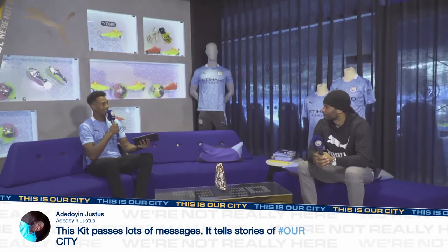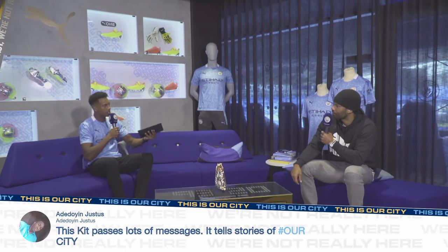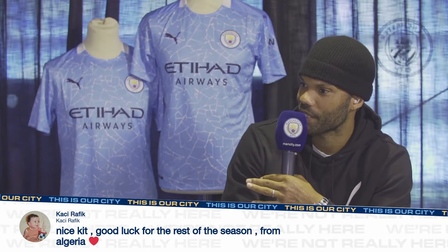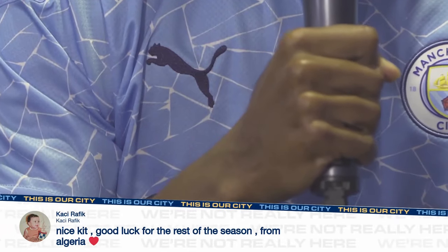Anyway, let's talk a bit about this kit because there's something that you noticed as I was modelling it. I was walking around, showing it off, being proud of this brand new kit. Yeah, obviously all the designs are the same, but the layer of them is unique to each individual kit. So every fan that purchases this is going to be one of one, which is unique. And I don't think any other club can say that about their kit.